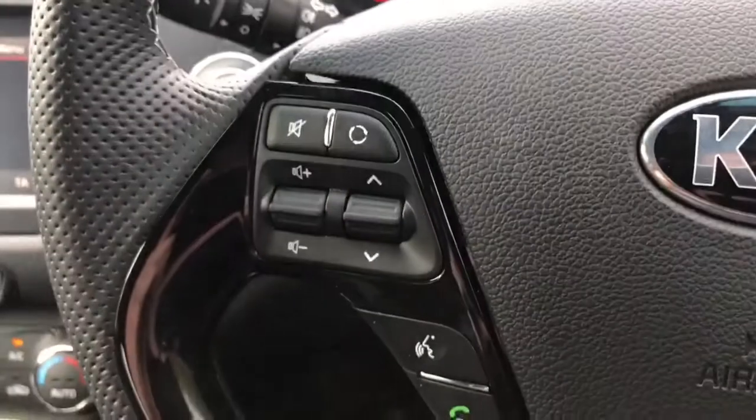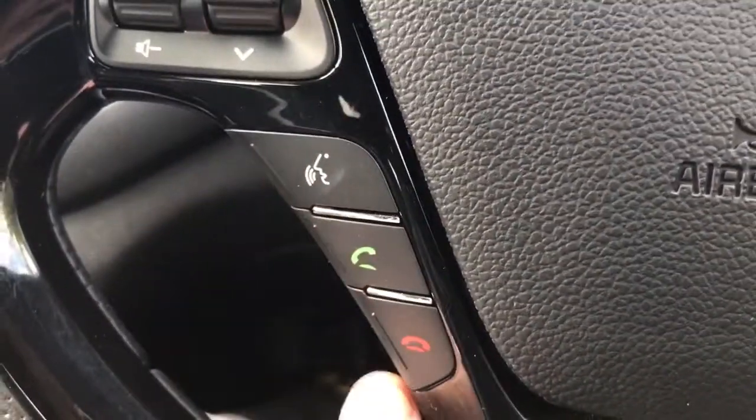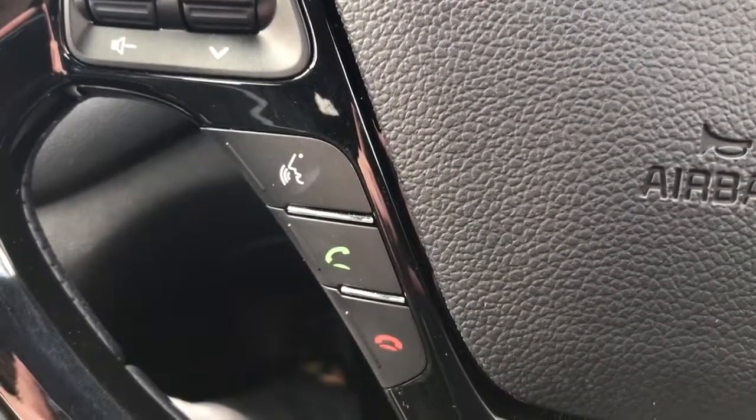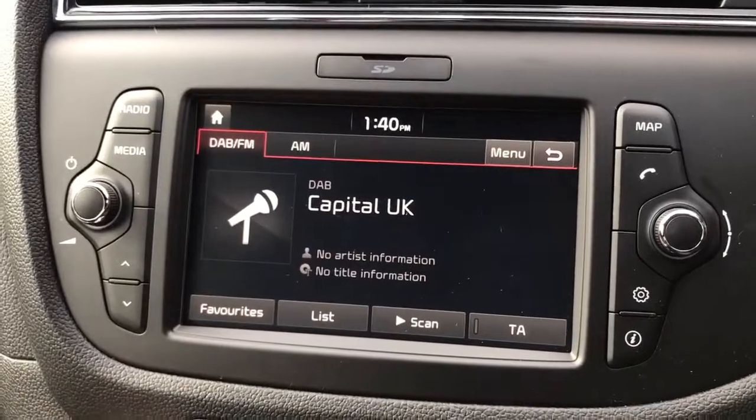Over on the left-hand side of the steering wheel, we've got stereo controls and phone control, so we can answer and end phone calls, and we have voice activation for the phone as well. So hit that button, ask it to dial anyone in your contacts list, and it will do that for you without you having to take your phone out of your bag or pocket. That is, of course, once you paired the phone, which is done on this central screen over here.